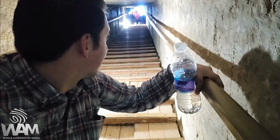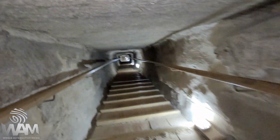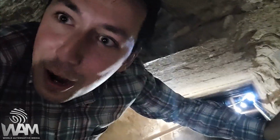Stevie's wondering how I'm doing this fast, because I've worked up my leg muscles at the Great Pyramid and at the Osiris shaft recently. Oh my goodness. This is like a horror movie, by the way. If you're claustrophobic, you cannot go down here. You know it's bad when you get about 3 inches more of headspace and you're like relaxing. Oh yeah, it's almost 3 feet.